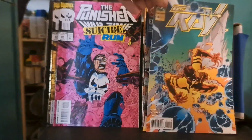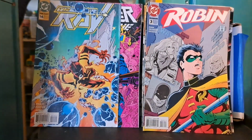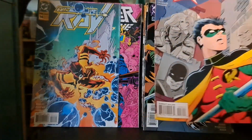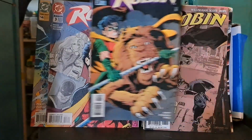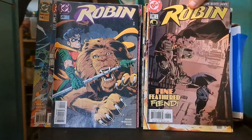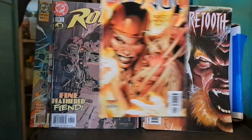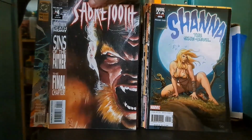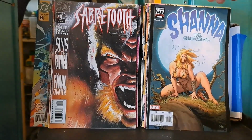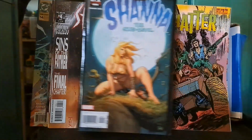The Ray, number 14. Robin, number 3. That's cool. Robin 20. Robin 138. Rogue, number 11. Sabretooth, Sins of the Father, number 4. Shanna, the She-Devil, number 5 of 7. Nice Frank Cho cover.